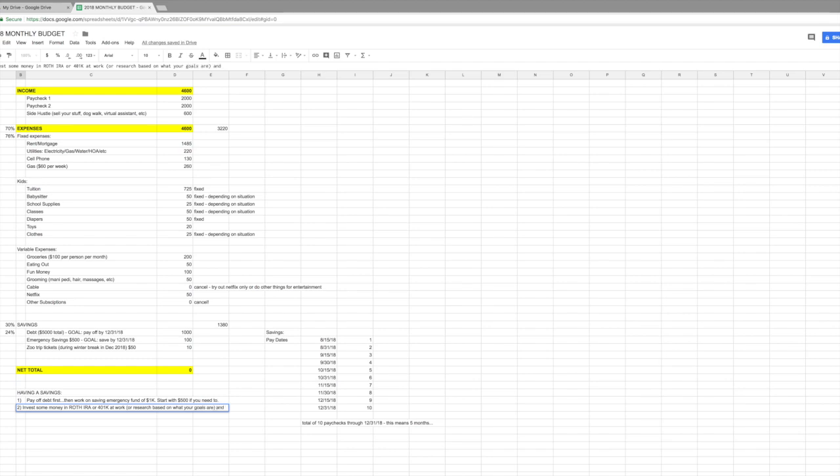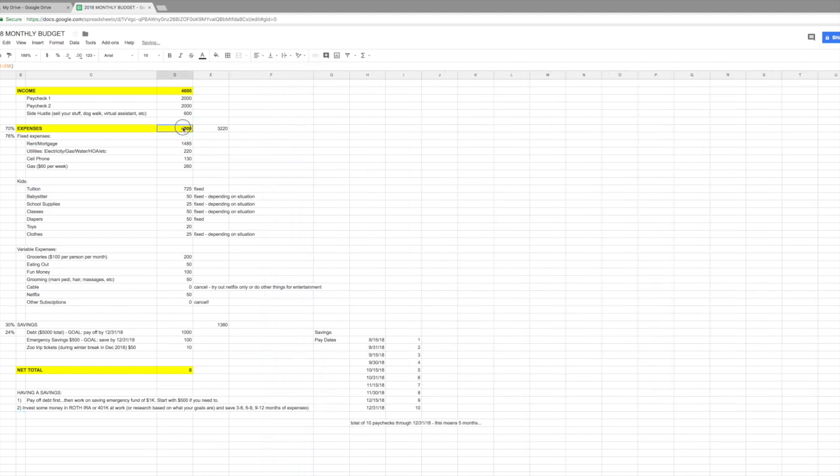Now, the second step in savings is, I would say, invest some money into a Roth IRA or 401k through your work. Now, I want to say this is really personal to each person, so make sure that you research this based on what your goals are in life and figure out what works for you. And then on top of that, I would want to make sure you save 3 to 6 months, 6 to 9 months, 9 to 12 months of expenses. That way you'll have that for a rainy day in case something happened.